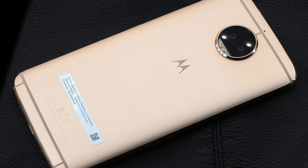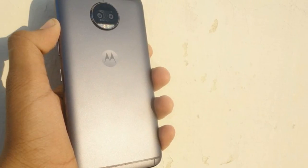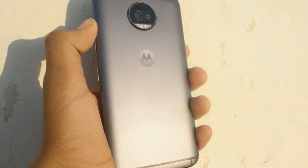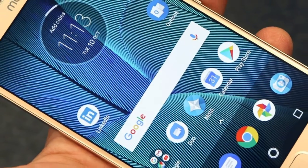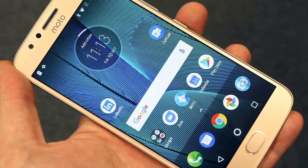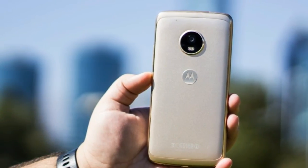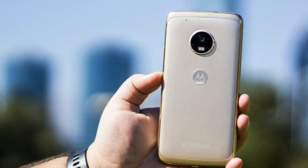30 minutes of Real Racing 3 takes 9% off the battery, suggesting you'll get a respectable 5.5 hours of gaming out of a charge. Like the Moto G5 Plus, the G5S Plus supports Motorola Turbo battery charging. This will replenish most of the battery in 30-40 minutes, using 12 volts instead of the usual 5 volts.